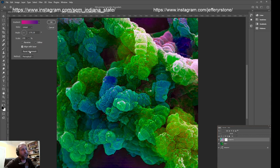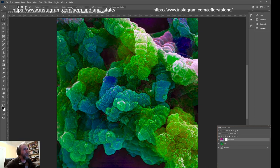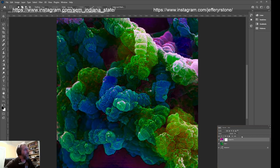And then, like if I want to change the angle, say I want to get rid of this sort of white patch up here and make it a little bit more purple, you can do that pretty easily. And then you can always come back in and decide, oh, I want it to be a little bit stronger, right? And those are just like first blush kind of tools. And you can see how much depth the image now has.